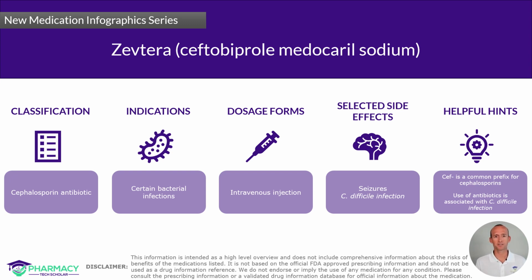There are many side effects, as with most medications, but a few that we'll highlight here that are included in the warnings of the prescribing information include seizures, which have been associated with this drug in clinical studies, and as with all antibiotics, a risk for Clostridium difficile infection or C. difficile associated diarrhea. So a helpful hint there: always remember that the use of antibiotics in general can be associated with C. diff. As you kill some of the good bacteria that lives in our gastrointestinal tract, you become at risk for overcolonization and therefore infection with C. diff.